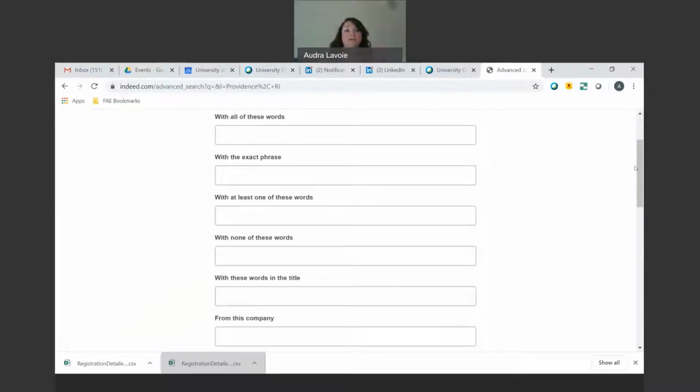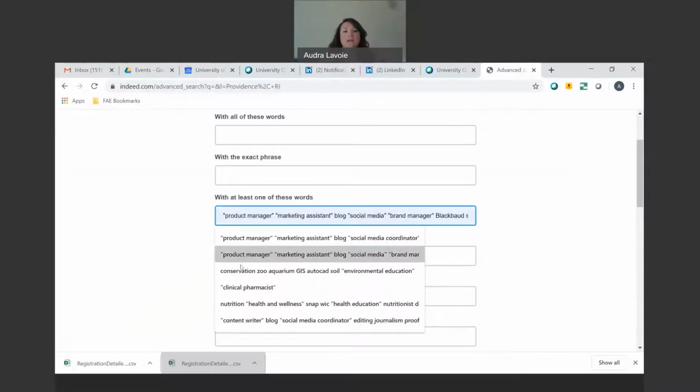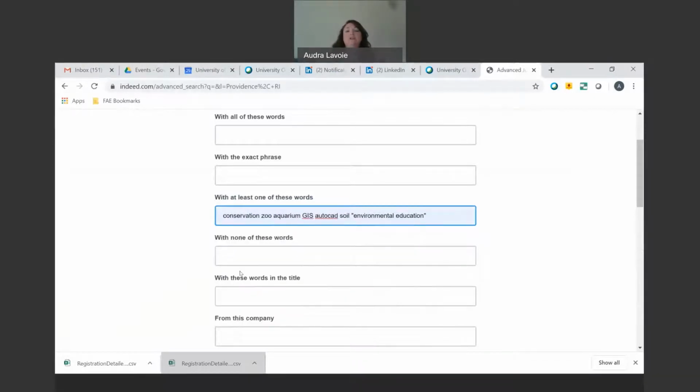So lots of great resources, but the one we're going to highlight right here is this one, which says with at least one of these words. And here what I can do is I can utilize this section to really expand my search as well as search for everything all at once. So right now I'm thinking about someone who might be looking to go into environment sciences in some way. So I'm putting in words: conservation, zoo, aquarium, GIS, AutoCAD, environmental education. I might put in husbandry.